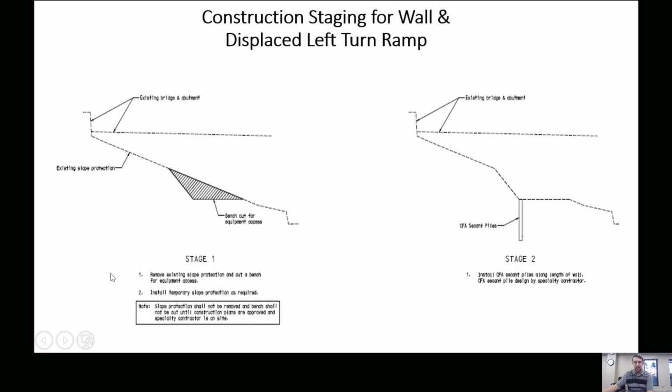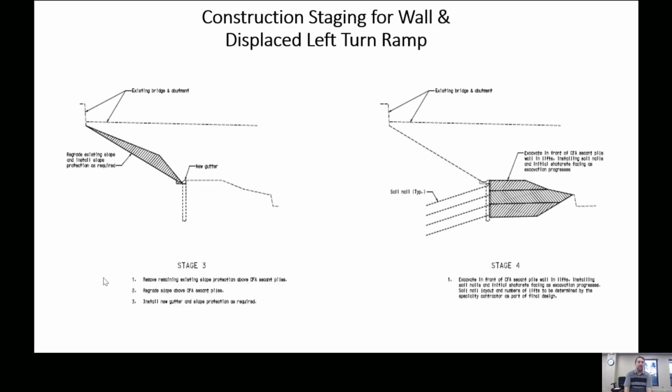So in terms of construction staging, here's a couple slides on that. The first part of the construction of this wall is to excavate out a small portion of the existing concrete slope protection. Then the tangent piles are installed using the continuous flight auger. Stage 3, the existing concrete slope protection is removed and the new slope protection, gutter and fencing are installed. Stage 4, the soil nails are driven through the continuous flight auger wall.